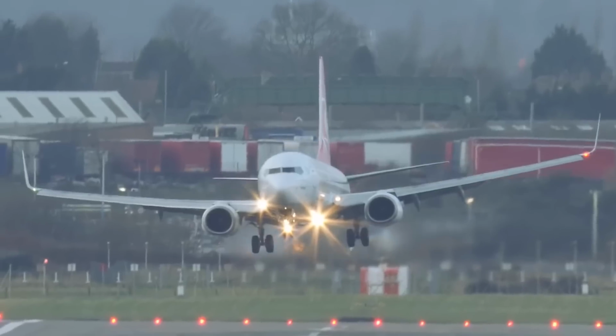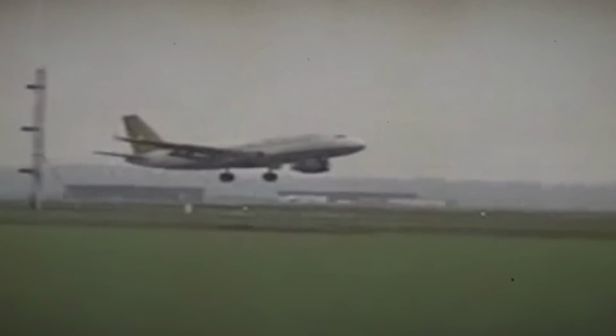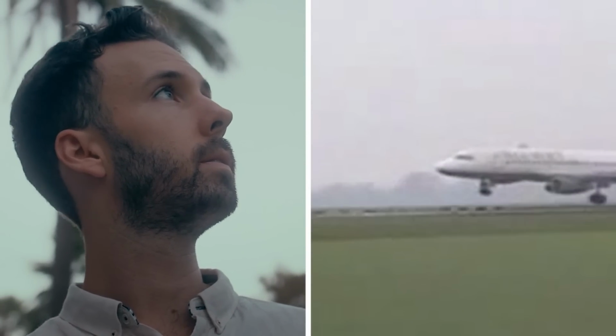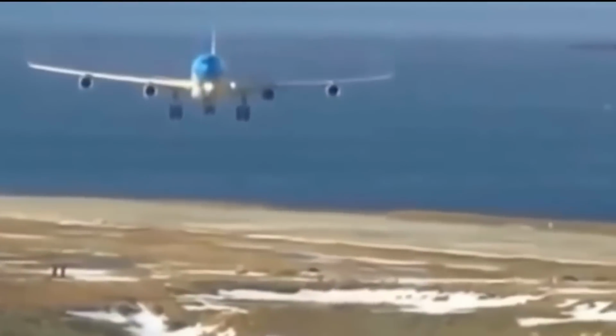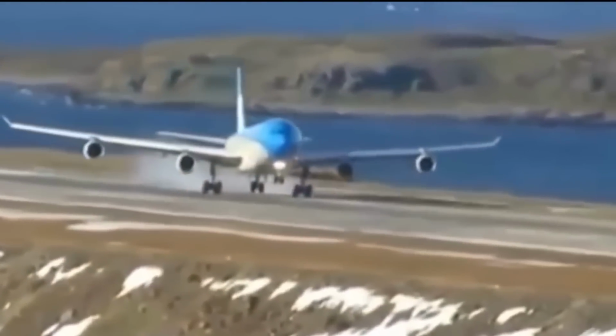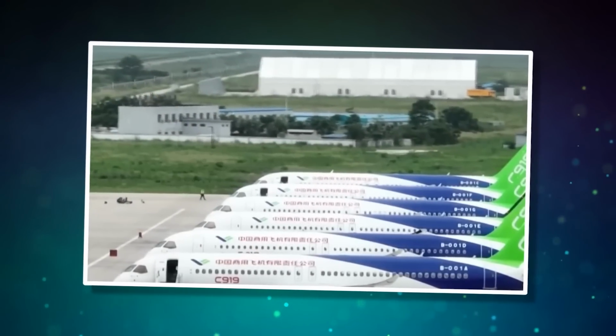Bad landing, Chinese airline. Next up, join us as we witness a heart-pounding moment when an aircraft from an unnamed Chinese airline faces a bad landing. The aircraft descends toward the runway, bouncing up and down precariously. Onlookers watch in amazement as the aircraft struggles to maintain stability during the landing attempt. Pretty gnarly, right?